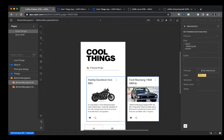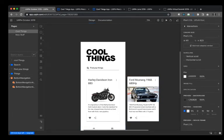UXPin Merge is in a closed beta right now. Just over 70 companies have access to this technology. And those companies can connect UXPin directly to the production code base. It's pretty magical. And then designers can design with those production code components without actually knowing how to code. So it's magic. But let me show you how those things come together in UXPin.